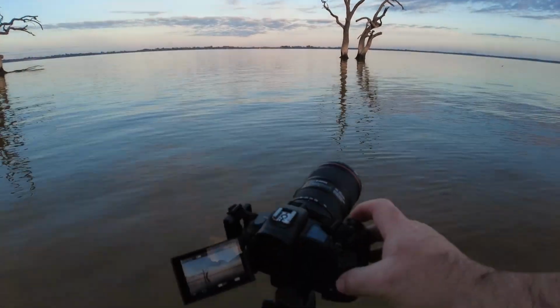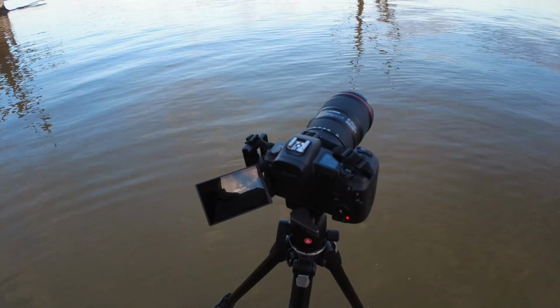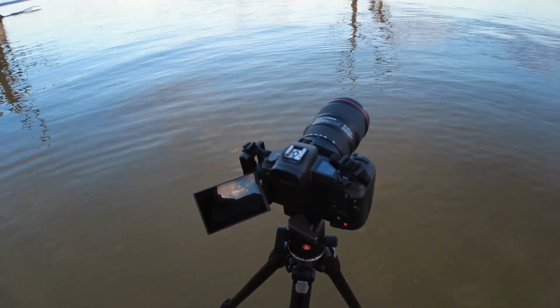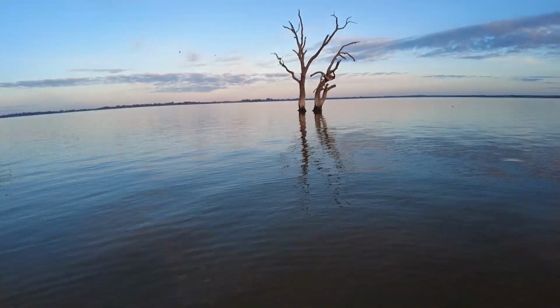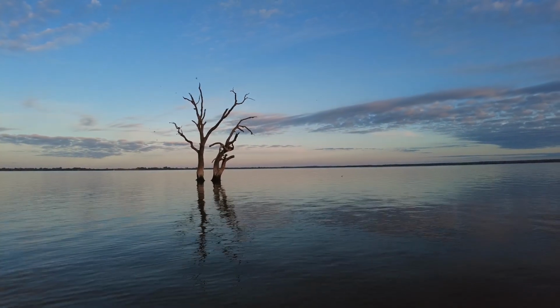So whilst I'm here, I'm going to get that in. I'm currently running a 2-second exposure, so we'll see that take its photograph in just a second. Absolutely beautiful here this morning. Beautiful colours in the sky.